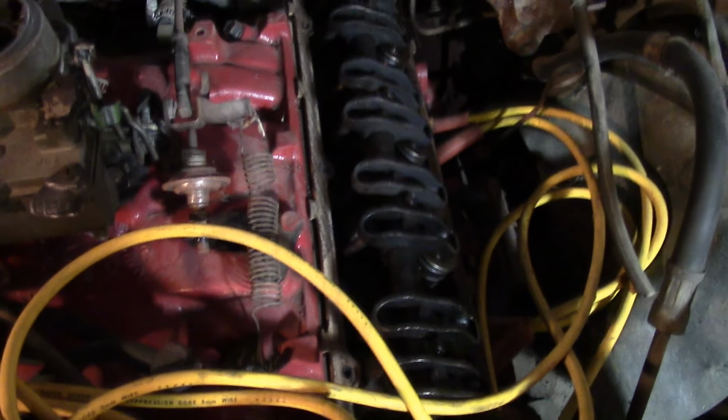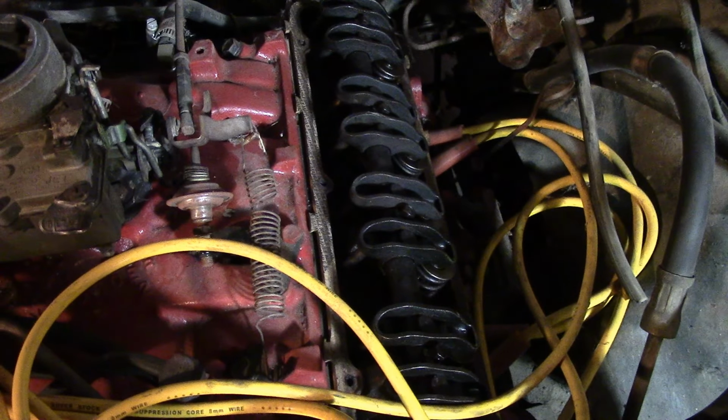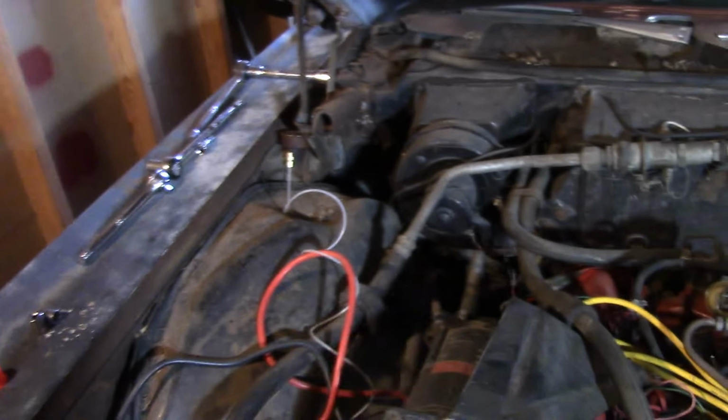So, not looking good. No oil pressure. I ran it for about 20 seconds, give or take. Nothing on top. Not even a fart out of the block where the oil pressure gauge bolts into the side of it. Nothing. Not a single thing.